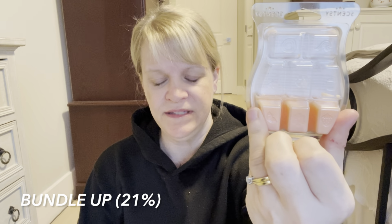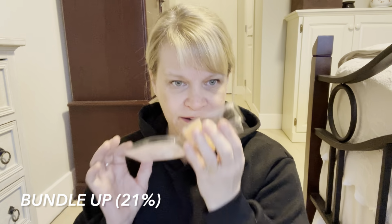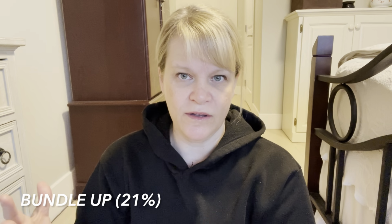All right, let's talk about our third place scent for the week. It is Bundle Up. This one is coming October 1st as part of the holiday collection. It's this gentle peach colored wax, or creamy peach colored wax. And I would say on cold sniff, this is light. And I would also struggle in which category to put it in. You could probably put it in woods. You could probably put it in floral.